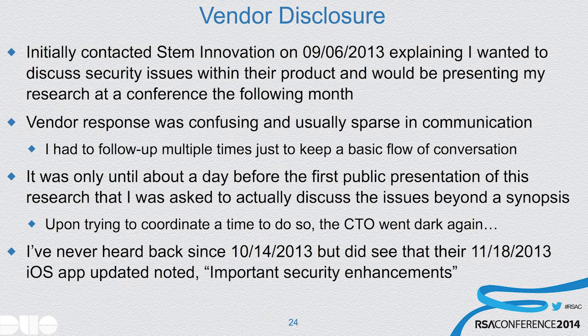Vendor disclosure, more or less, I knew I was going to give this research back in the fall. I started contacting the vendor to do coordinated disclosure to get these things patched, of course. They were very slow. I basically had to bother them constantly to even talk to me. By the time I was saying, hey, I'm going to go this week to give this research for the first time, I'd love to have some of these things resolved or at least have your comment on them, they then started saying, oh, we'll talk to you. And then I told them, hey, here's my availability. Here's when I'd love to talk to you the very next day. They never even responded back to me. I've never heard back since sometime in October.